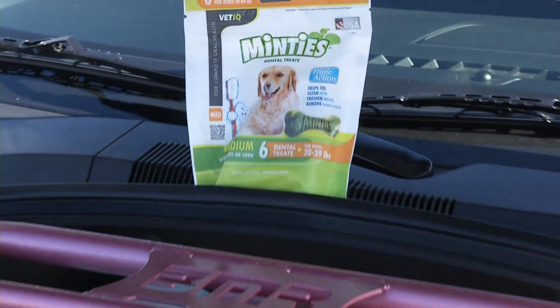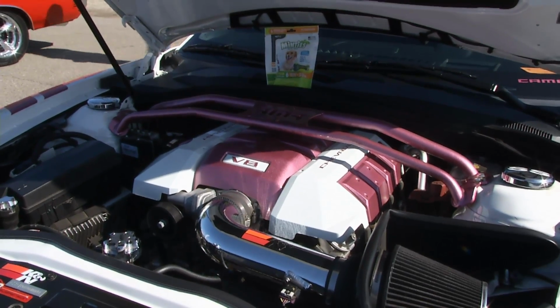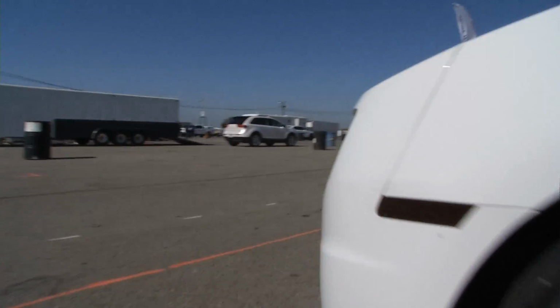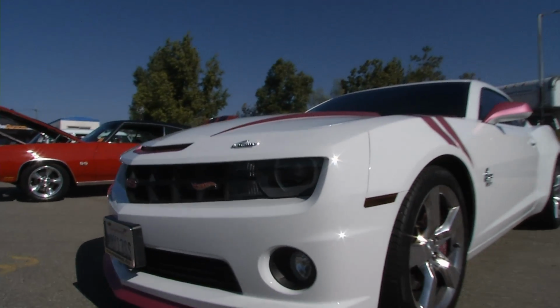Do you show the car often? You get out to cruise nights? How often do you get out with it? I do. I'm part of a Chevy club. It's an all Chevy club here in Southern California. We do charity events, Motor for Toys. We do cruises through the Snake in Malibu, go to Neptune's Net, so yeah. That's what it's all about.